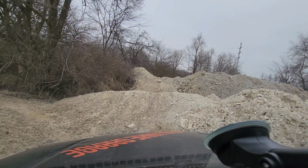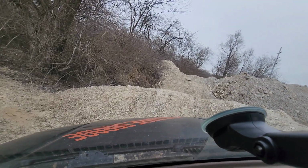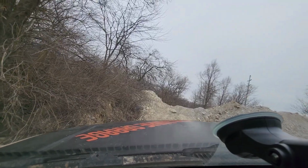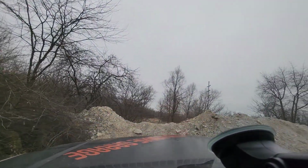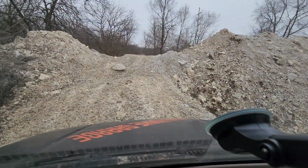Does it go up that way? Oswald, get in your own seat, buddy. You can't get... He's photobombing me. Dude, you're in my way. Scooch over.